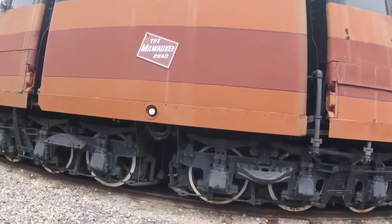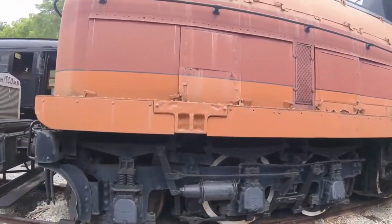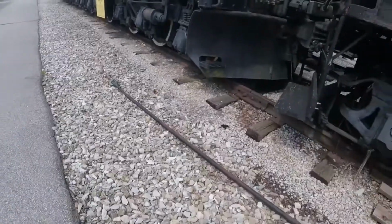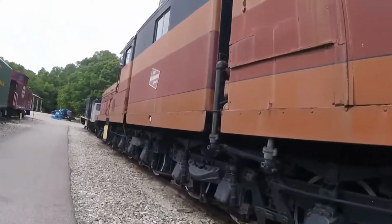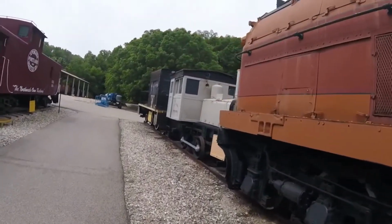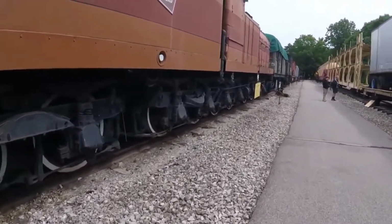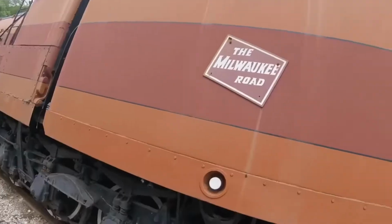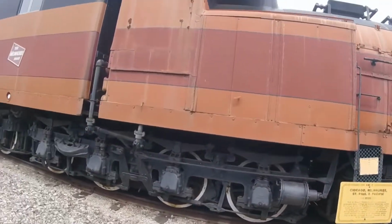Also, it is a 1 plus B dash D dash D dash B plus 1 gearless bipolar, which means 12 traction motors are mounted directly on the driving axle, thus eliminating the use of gears, and 1 plus B dash D dash D dash B plus 1 means there are 4 sets of articulated axles under the unit. At each end, there is 1 unpowered axle and 2 powered axles, hinged to a set of 4 powered axles. 2 of these articulated units are placed back to back and connected by a hinge, and this arrangement was used by the Chicago, Milwaukee, and St. Paul Railroad.